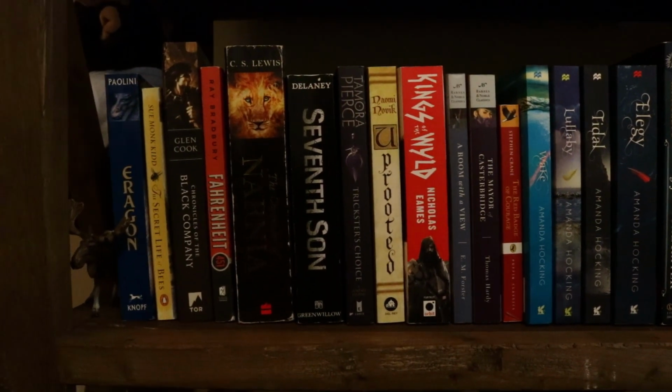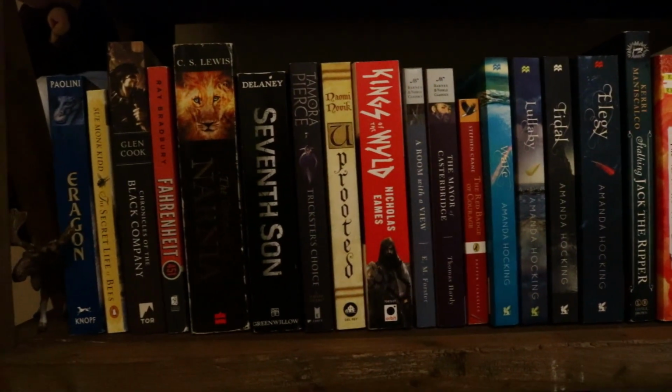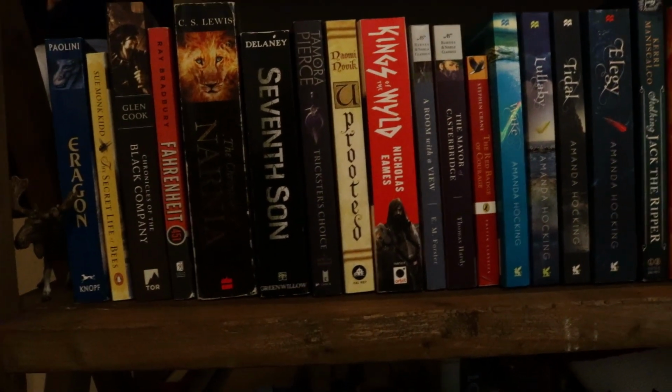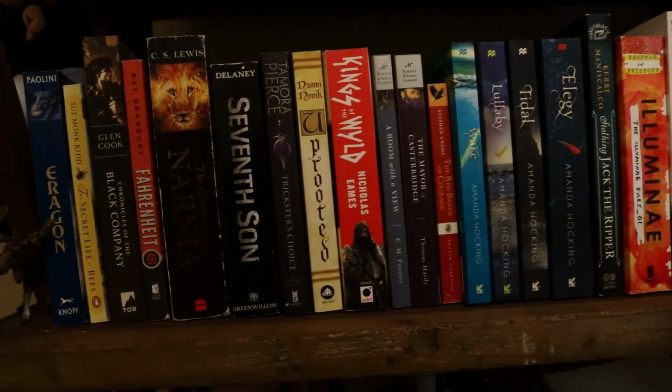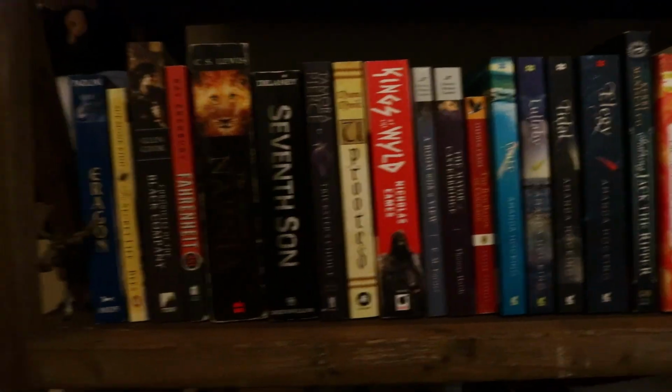Seventh Son. I bought that years ago when the movie came out. Thought it sounded interesting and bought it. Haven't read it yet. Have another Tamora Pierce novel, Trickster's Choice. Uprooted, I started the audiobook of that and got almost all the way through it.